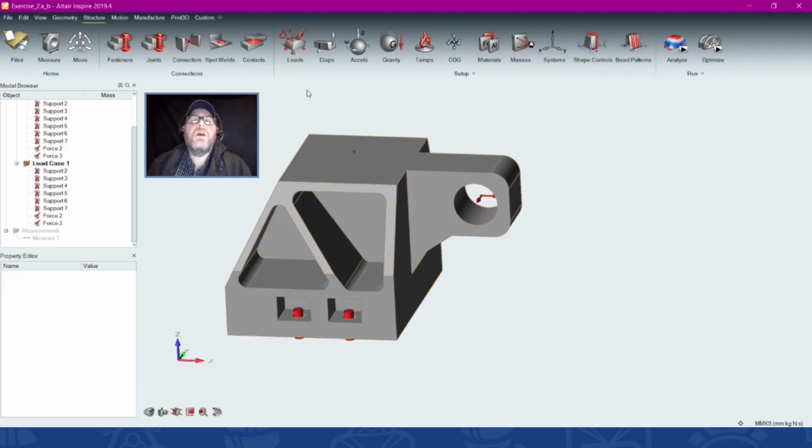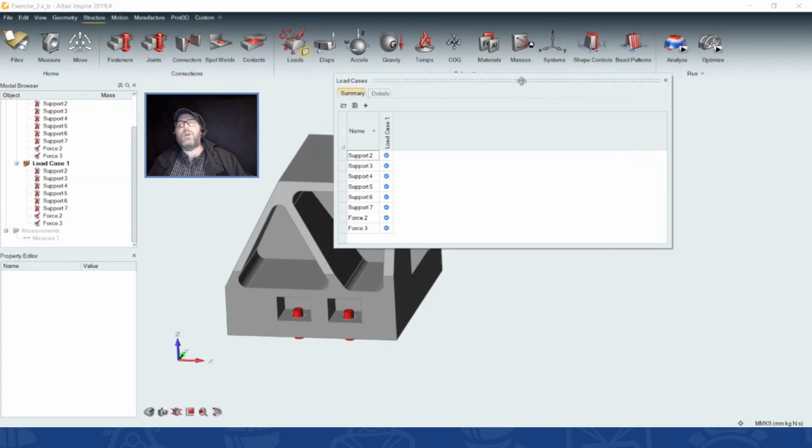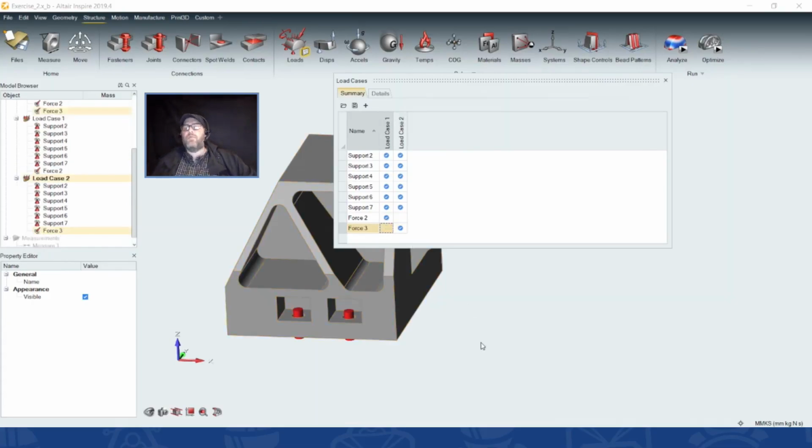So what I can do is I can come back to my loads icon, and as opposed to picking anything on there, I'm going to pick this little chart here. And this provides us what we call our load cases. So load cases are individual analyses. I said I had two, so I'm going to add another one here. It says load case 2, and now I can just pick the supports I want to use in this, which of course are all the supports, and pick the force I want to use, and then come here and turn off the force in that one.